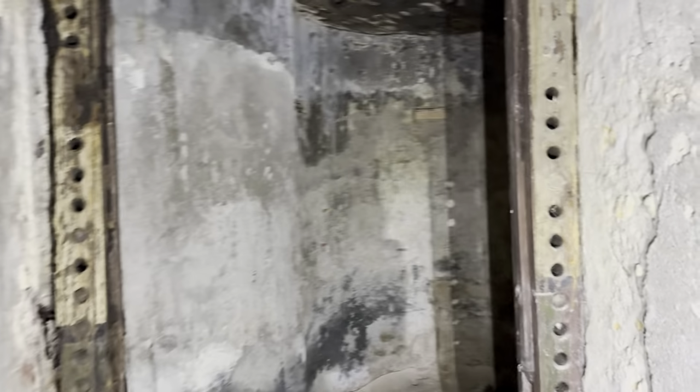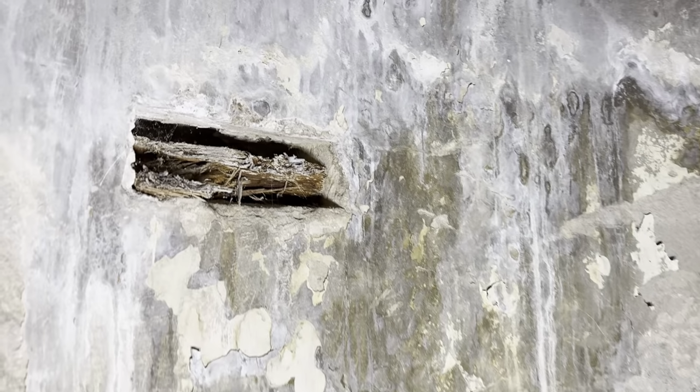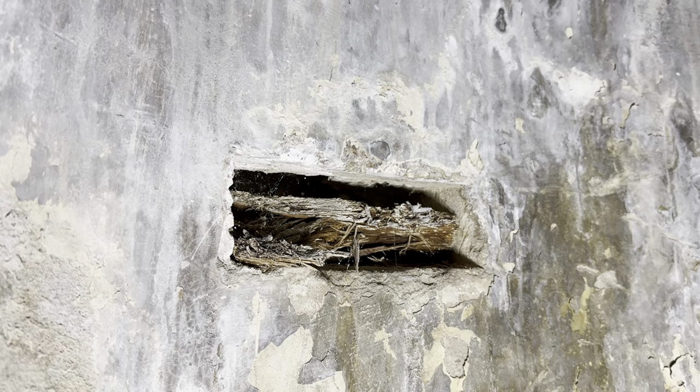This place is caving in, man. Are you kidding me? There's nothing here. Okay. I was literally, because I thought I heard breathing, but it was coming from this little hole. If you listen carefully.